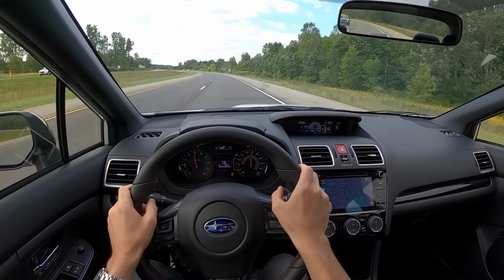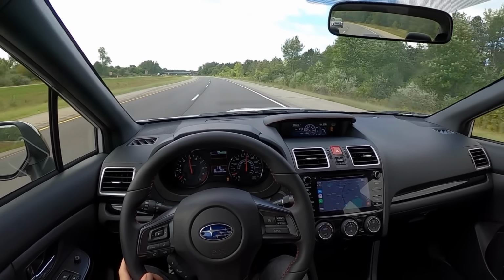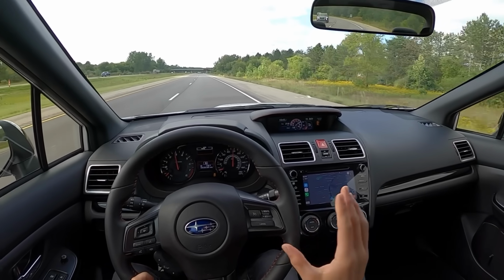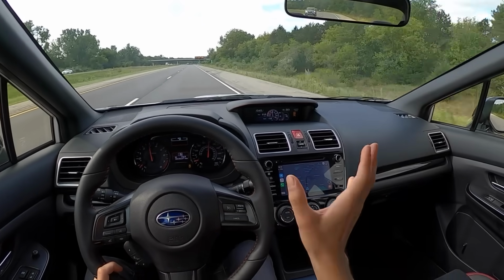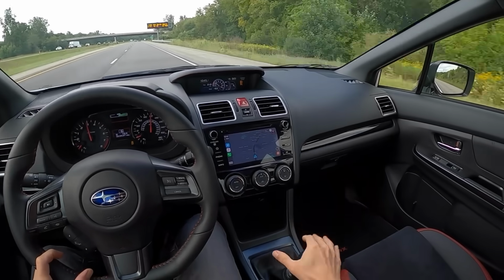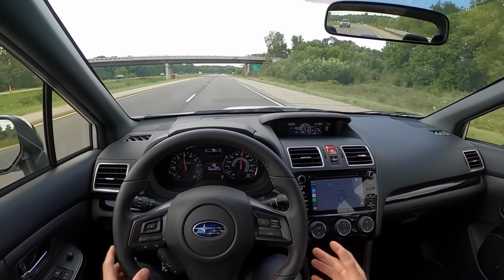We have a GTI in a couple weeks, so I'm really excited to get back into one of those. But this WRX is fun. And it hits all the marks for a driver's car. Minimal distractions, Apple CarPlay, great drivetrain, really nice manual transmission. It's pretty understated.